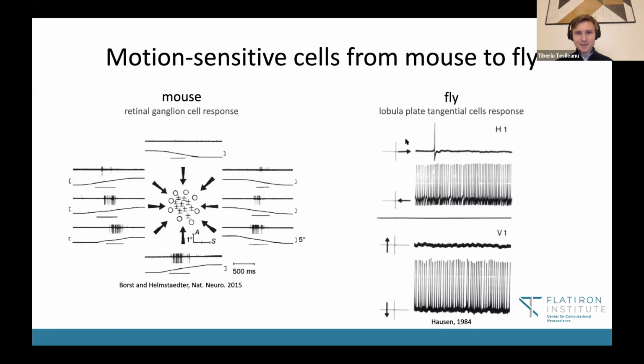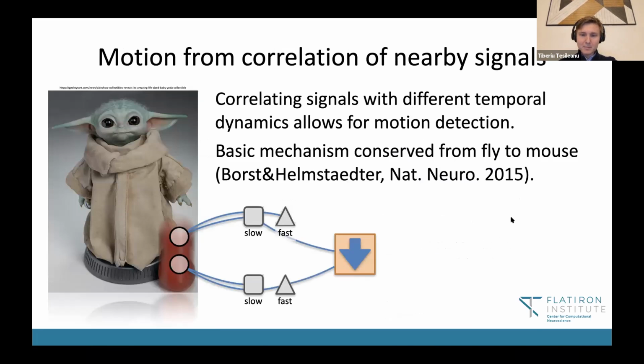In animals from fly to mouse, we have these motion sensitive cells, like these retinal ganglion cells, that respond to objects moving in some directions but not others. These are spike trains, and we see this moving down exhibits no response, moving up exhibits a strong response. It also only works in a localized area on the retina. And for the fly, we have similar cells that respond to some direction of motion but not others. In both of these cases, the mechanism does something like correlate the signals from two nearby points on the retina with some different temporal dynamics.